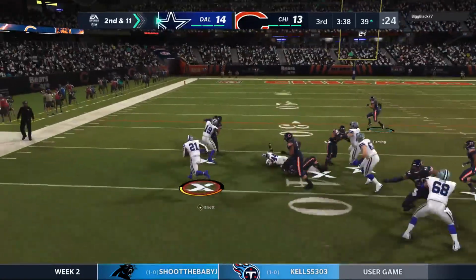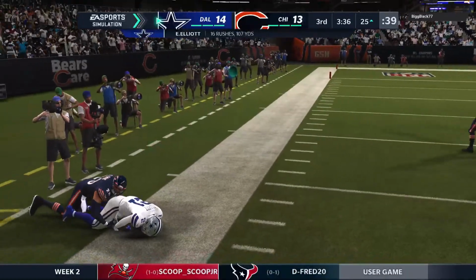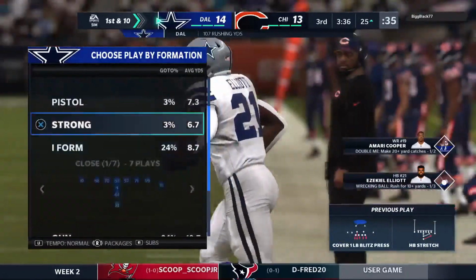They go to Elliott again. And he'll cross over out of bounds. You playing your game right now? 25. Give him 14 on that one and a 1st down.